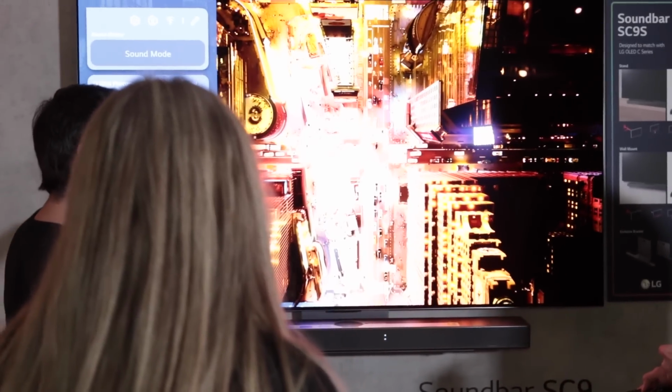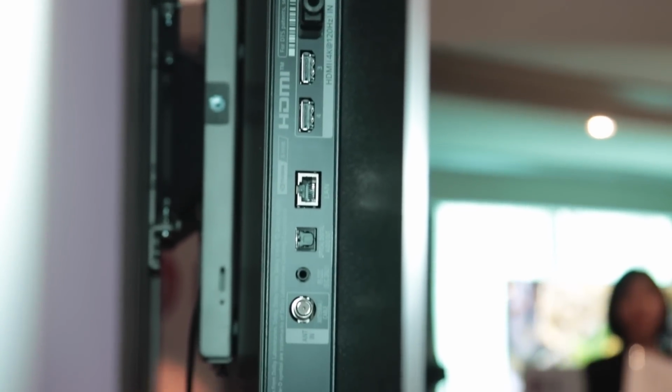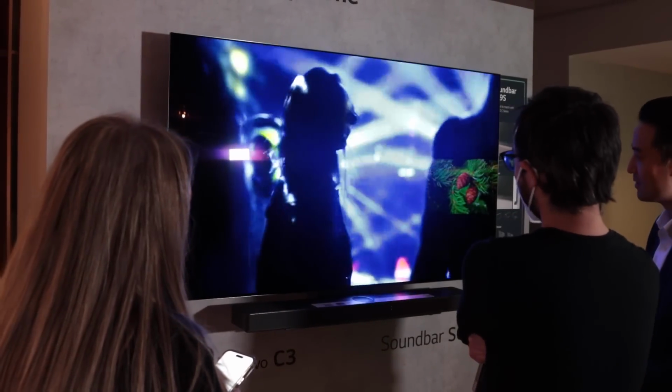Pair these upgrades with a premium feature set like a 4-port array of HDMI 2.1 and Alexa voice assistant, and you're looking at the TV we're probably most excited to get on our bench later this year.